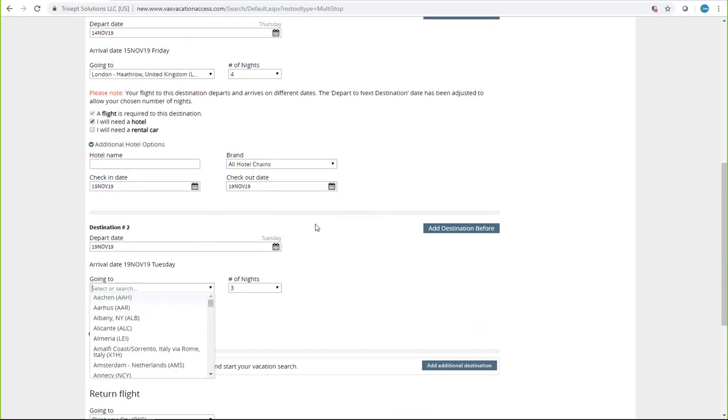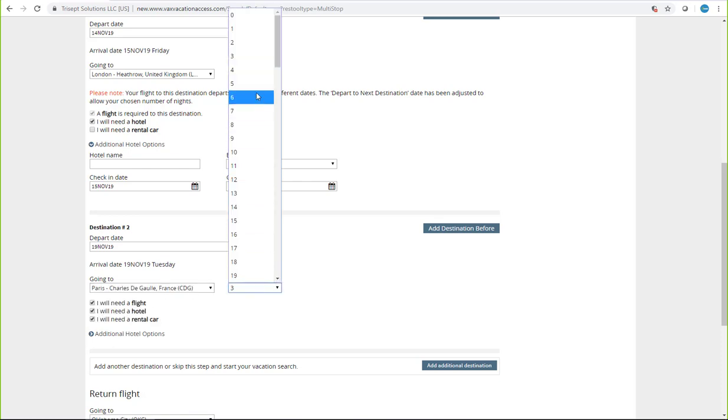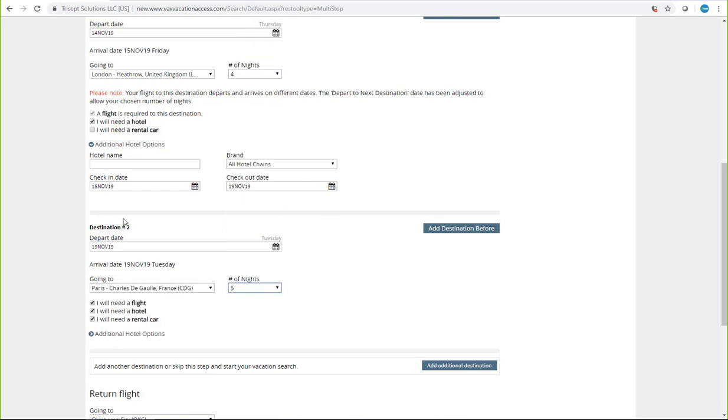And like I was saying, how are we going to get from point A to point B? So we're going to go to Paris. We're going to go to Charles de Gaulle. And we're going to do 5 nights. So how are we going to get from London to Paris? Are we going to need a flight? I'm going to keep that selected and show you something within the reservation.